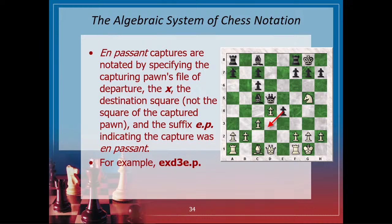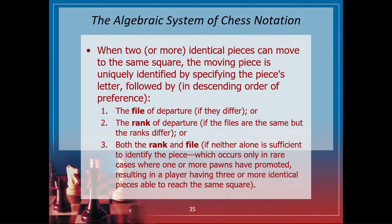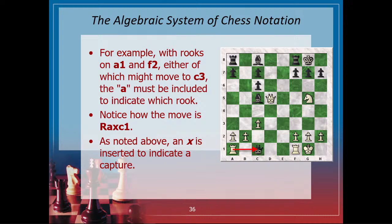All right, en passant captures are noted by specifying the capturing pawn's file of departure, the x, and the destination square, not the square of the captured pawn, with the suffix EP indicating en passant. So E captured D3 en passant. All right, so let's keep moving here.